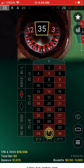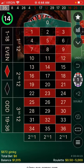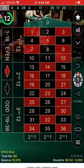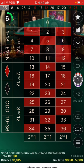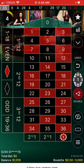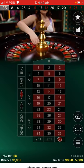8, 4, 26. Okay, so 35, 8, 4, 26, 4, 5, 17, 12. Okay, so that one, the third column. Let's go to the third column. I'll start the progression at $6. Let's get some traction here. On the fourth attempt, we'll cover the 0.